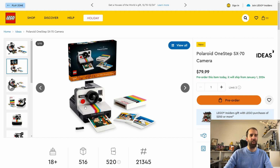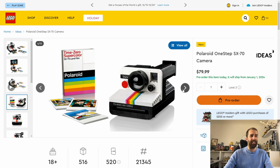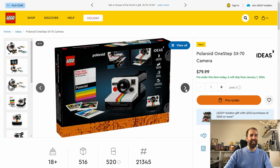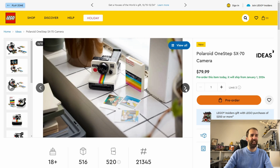I do remember my parents having one of these. It's a very good depiction of it, but I just feel it's a little bit expensive. I'm not sure if it's something I really want. I'm certainly not going to be paying full retail for it. I would like to see this one on a sale, maybe around the £50, £45 price mark might tempt me, but it's not something I'm super interested in if I'm being perfectly honest.